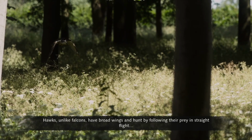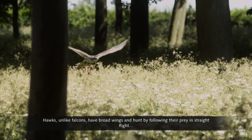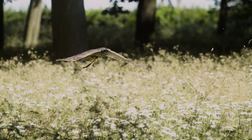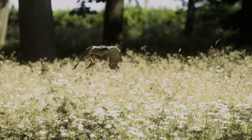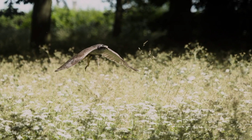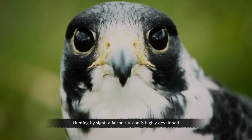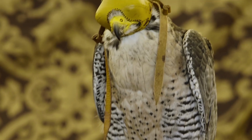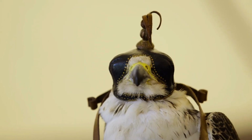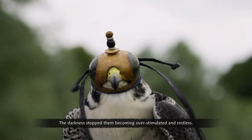Hawks, unlike falcons, have broad wings and hunt by following their prey in straight flight, often low to the ground, through woodland. Hunting by sight, a falcon's vision is highly developed. When not hunting, they were kept calm by putting on a leather hood. The darkness stopped them becoming overstimulated and restless.